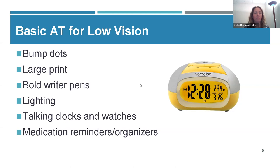Talking clocks and watches, so more basic AT. A lot of us probably carry our cell phones around with us and have access to getting the time and things, and I will talk about the built-in features for those things. But if you don't want to be carrying your cell phone around or don't have access to that kind of technology just yet, basic clocks and watches are a great way to get some introductory access to AT. And then medication reminders and organizers. There's ways that you can organize, have large print, different colors if you don't experience color blindness, have a talking system that is used. So those are just some basic AT options.